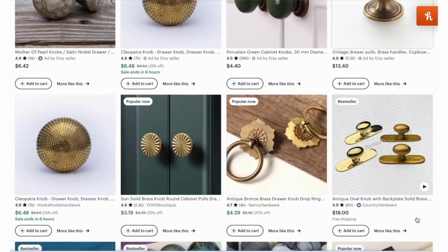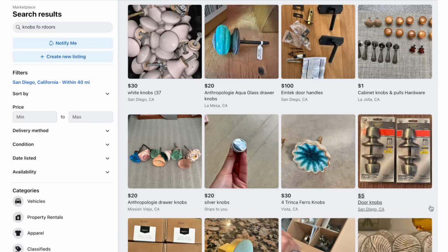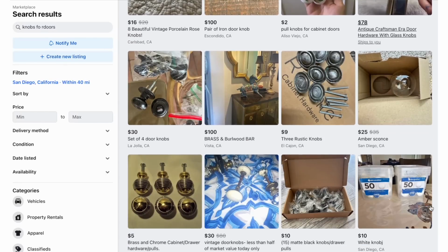No matter what you find interesting, there are so many unique individual options out there for hardware. So definitely take a browse on Etsy or Facebook Marketplace and just see what else is out there and see what maybe you could bring in to kind of liven up the space and make it feel a little bit more personal to you. Doing the doorknob and the closet doorknobs is probably the easiest way to go about adding character and interest into your room.